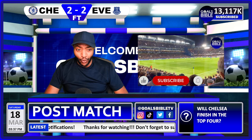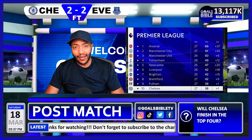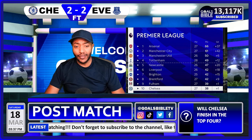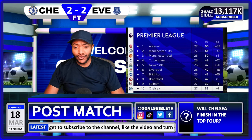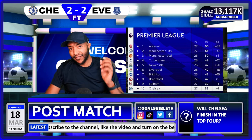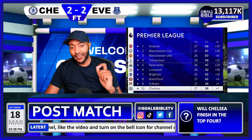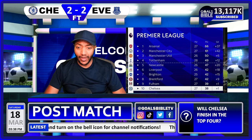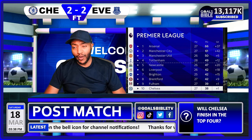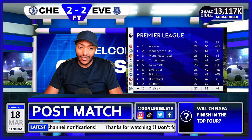But anyways, the point now moves Everton back up into 15th, 2 points clear of the drop zone. They host Tottenham next time out after the international break. Chelsea move above Aston Villa in 10th with that point, as you can see in the table here. They couldn't continue their winning run. Obviously, it's Villa that they will face next in 2 weeks' time.